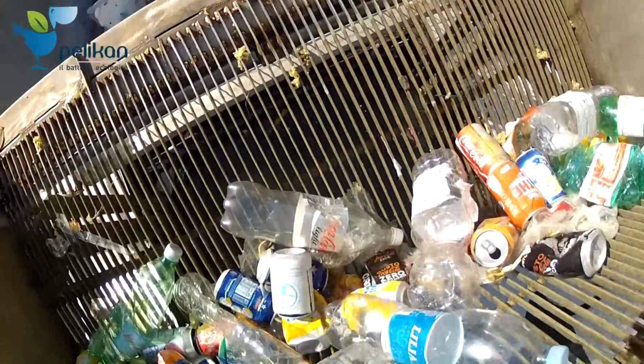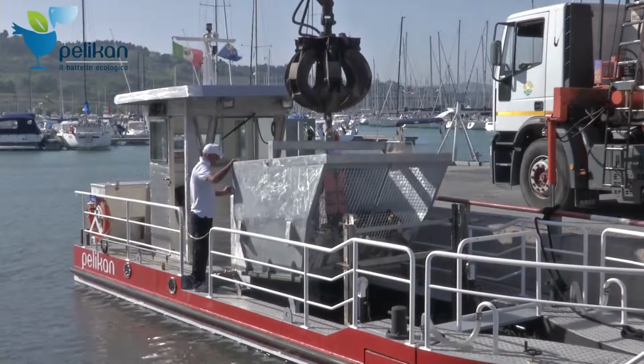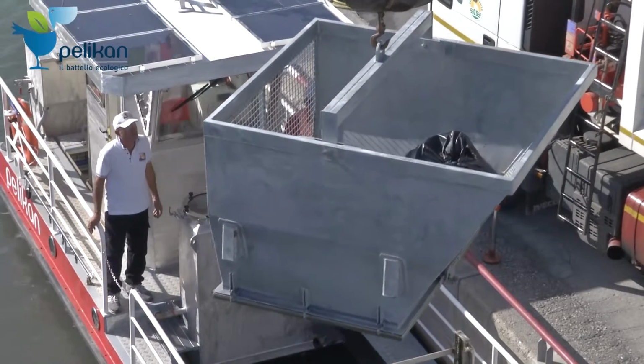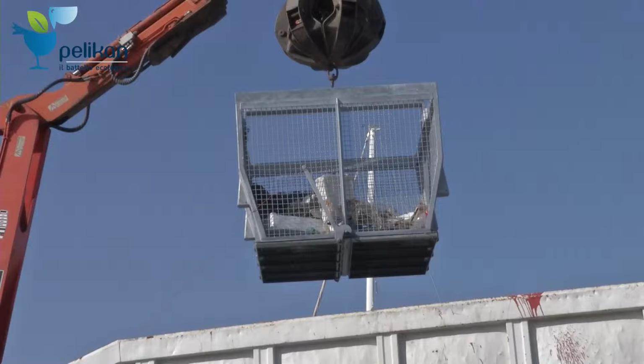Once the boat docks, a convenient hydraulic command handles the lifting and emptying of the bin, making for rapid storage of the waste material collected from the water in a land-based facility, from which the waste can be taken away for recycling or disposal.